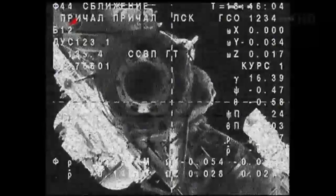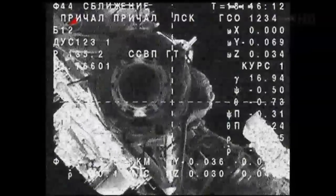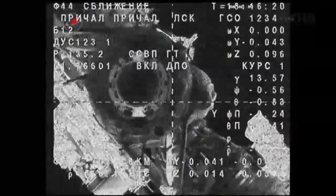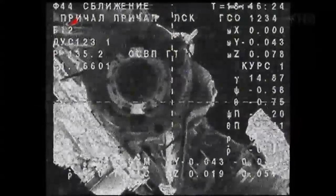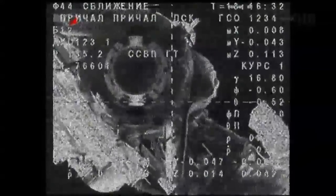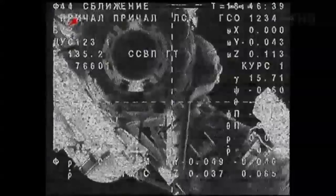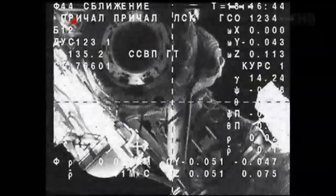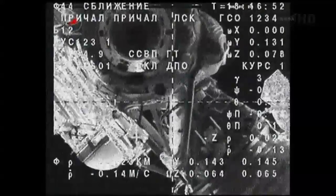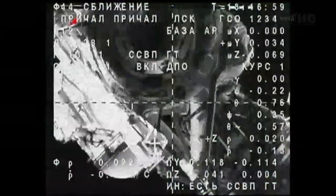25 meters. This television from the Soyuz now over Russian ground stations, 20 meters away. The range rate is 0.12 or 1.5. Currently, 0.12 is the range rate. The crosshairs are in the center. 0.14 range rate.